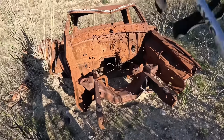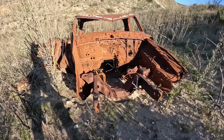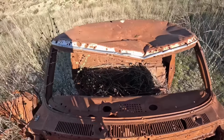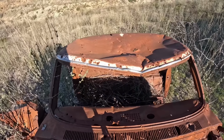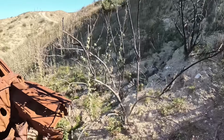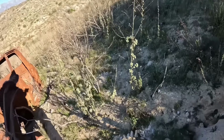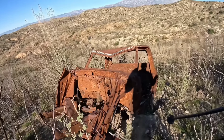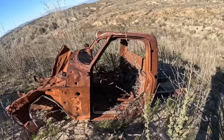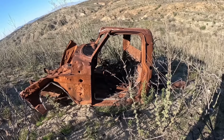What is this? Engine's gone, front clip's gone. Bed's gone. Wish it was just a little bit more complete and make the video a little bit more interesting, but hey, let's work with what we got. Guys, I'm gonna say this is a Ford. I hope it's not a Chevy, because the Chevy community is gonna eat me apart in the comments. I say Ford.